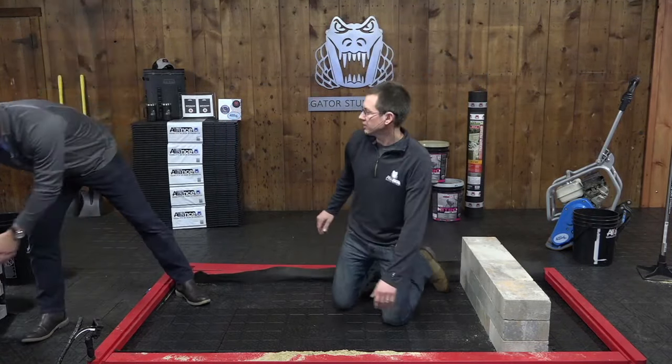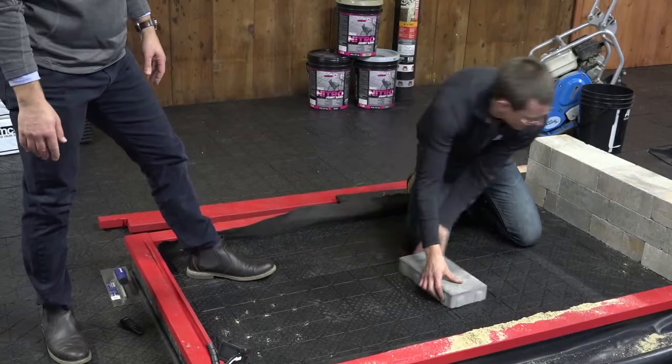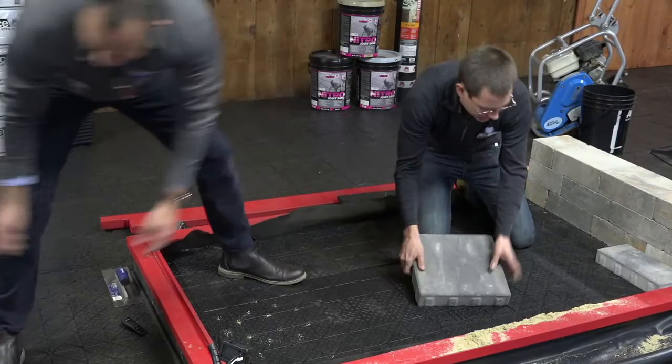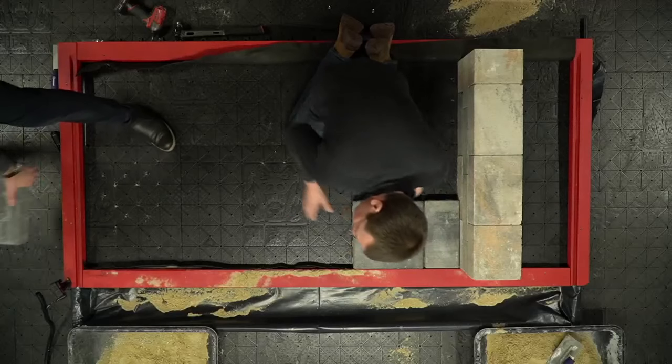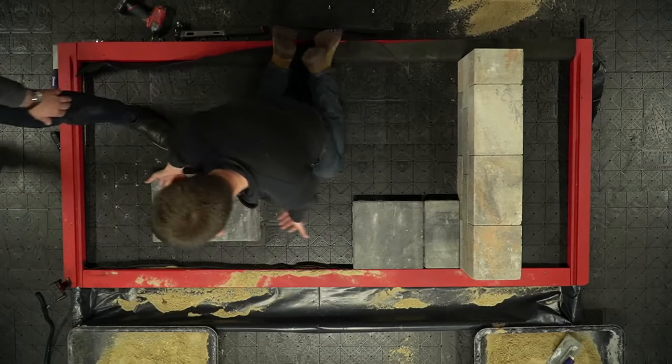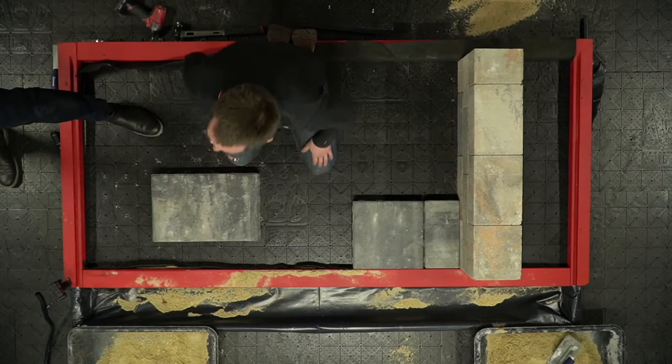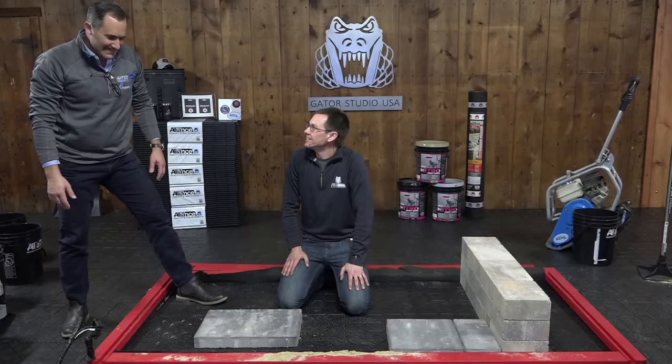Wow. Now we can slide pavers right across Gator Base. So we're not bending over to click and drop all day long. We can take these. Especially this bad boy. Oh, that's even small these days. They make pavers much bigger than this. Yeah, it's crazy, isn't it? And I really wouldn't want to bend over all day laying 18 by 24s.